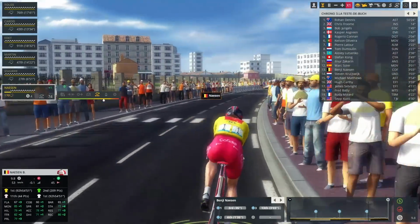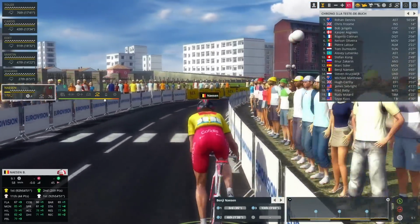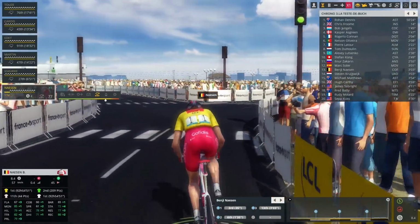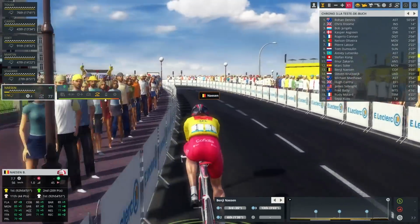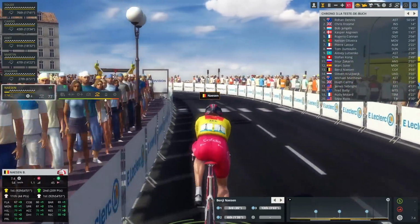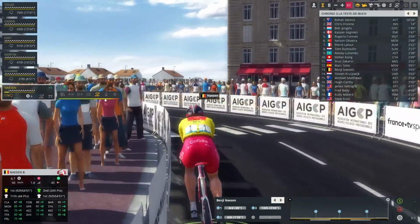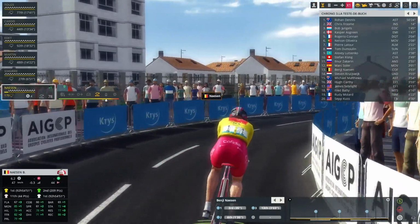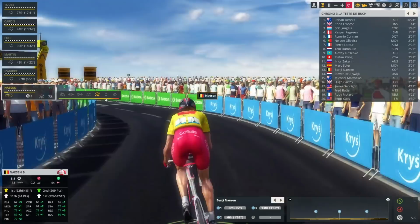Wait a second. This turned around. What the hell? We're now half a minute behind? This could happen. Come on, man. We gotta go faster now. 77 maybe for the last 7 kilometers? Oh my god, how did that turn around so quickly? I guess 70 was too low. But why? How? What? 78? I'm scared. This is so stressful. Oh my god.